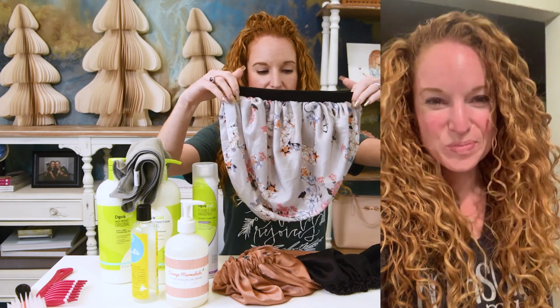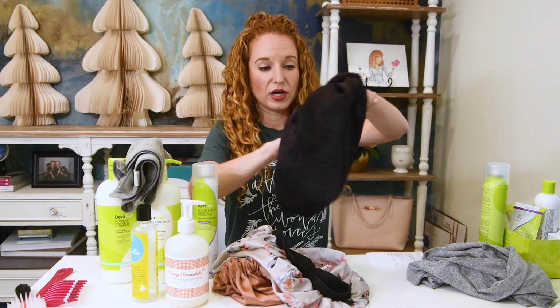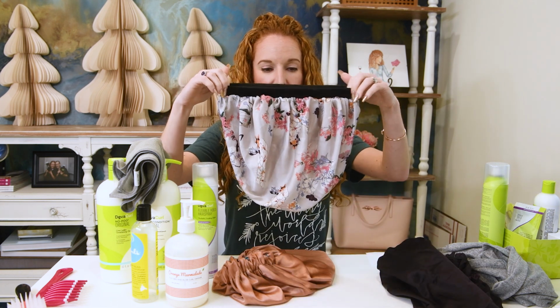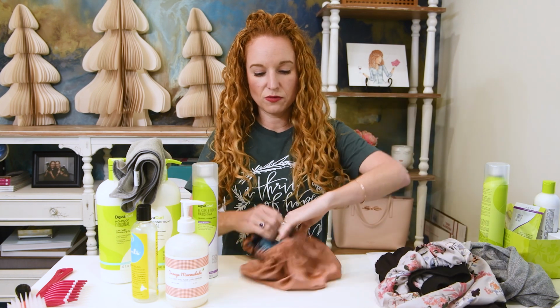I've been most attracted to this style, but these I've ordered from Amazon. Stretch out and fall off. This one's not big enough to hold my hair, so that was a joke. That didn't work. This one is big enough to hold my hair, except it just slides off, slides off, slides off. So I ordered this one from Regal Ivy.